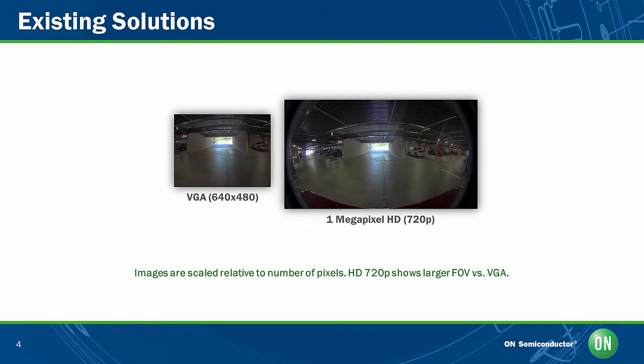Here you see two examples of the current generation of image sensor solutions for automotive backup cameras. On the left, you see a standard VGA solution, which is a resolution of 640 by 480. And on the right, you see a 1 megapixel solution, which delivers 720p video output. And you see that there's already a significant improvement in clarity, image quality, and increased field of view. While these solutions may certainly meet the minimum requirements, high-end manufacturers may wish to add higher resolution or additional features.